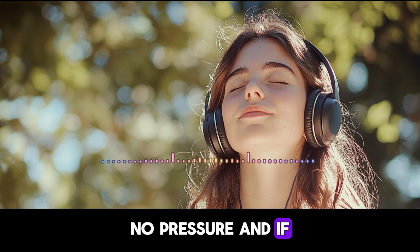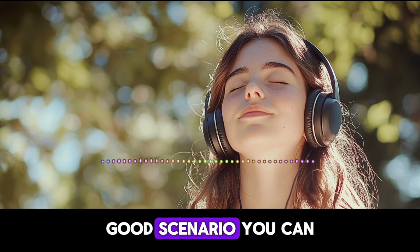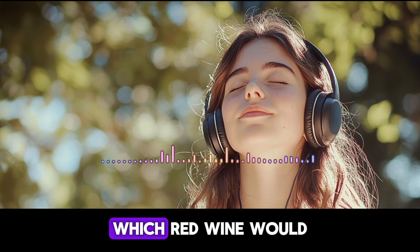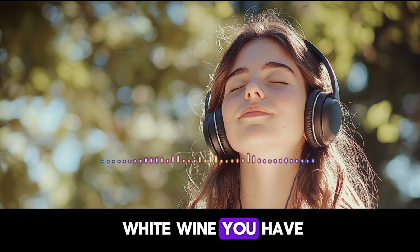No pressure. And if you want a recommendation, maybe you're not sure what beer they have. Good scenario. You can ask, "What beers do you have on tap?" Or maybe, "Do you have any interesting non-alcoholic cocktails?" Oh, for wine? Yeah. "Which red wine would you suggest with the pasta?" Or just generally, "What's a nice crisp white wine you have by the glass?"